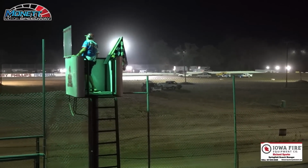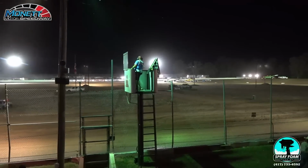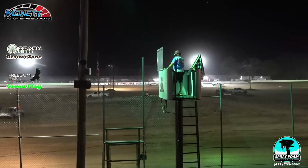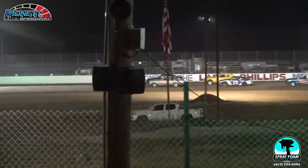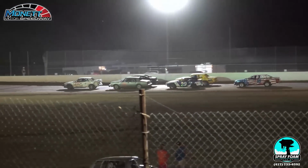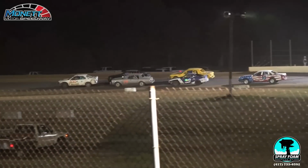All righty. Here we go. 14 to go. James DeWitt, your leader. 9:30 sets the pace. Riddick and Hammer, row number 2. Riddick looking to go to that top side. That'll put Hammer on his underside. What is underseed? Why did I say underseed?